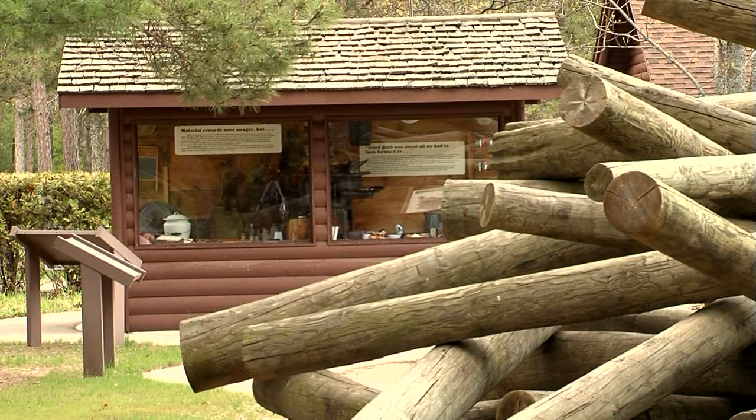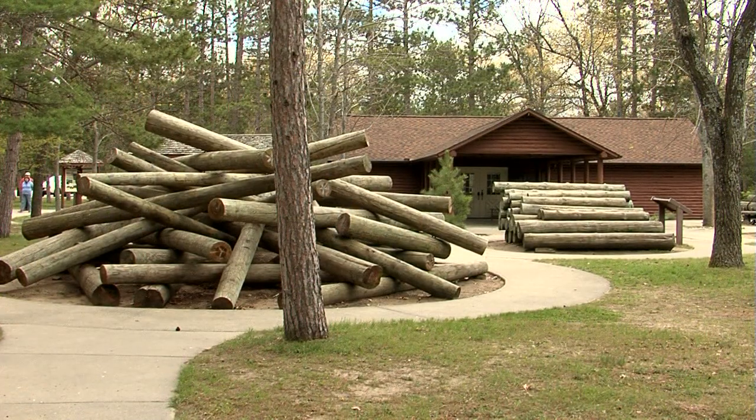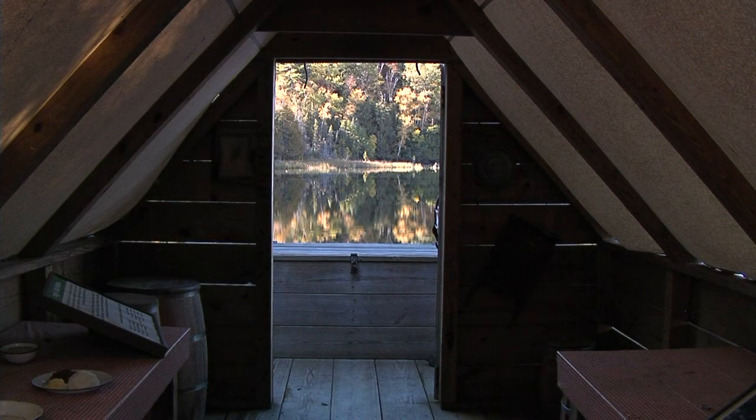Interpretive signs and exhibits tell the story of moving logs from the forest to the mills. Children enjoy climbing the log jam and using the crosscut saw. For those willing to hike the 260 steps to the edge of the Au Sable, they can board a Wanigan, a replica of the floating cook shacks that followed the river drives.